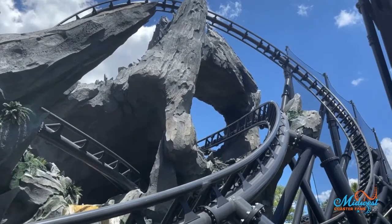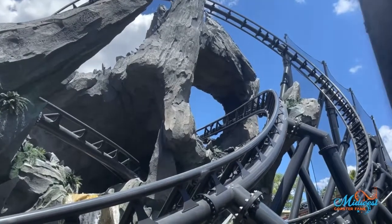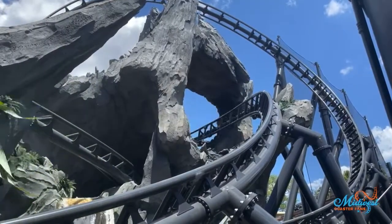So definitely, I love the front part, and then you're going to run into a series of stationary Raptors that are going to be placed throughout, and it's a lot of fun, and you have a running waterfall.